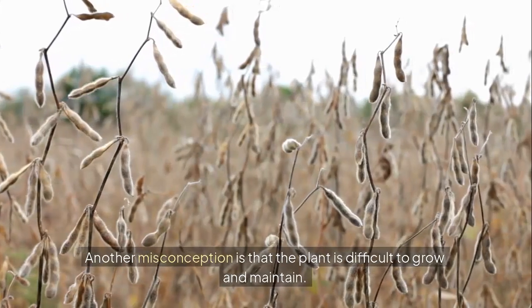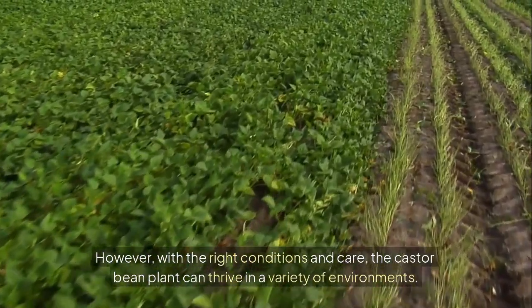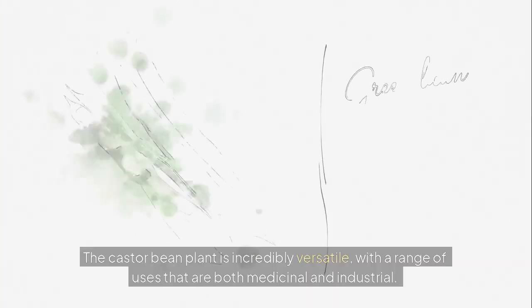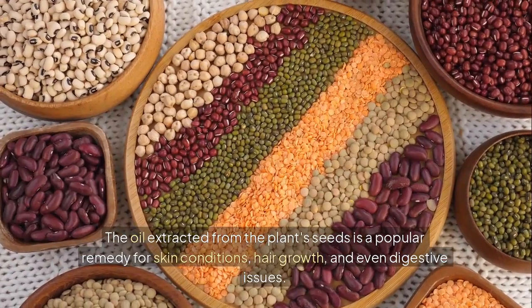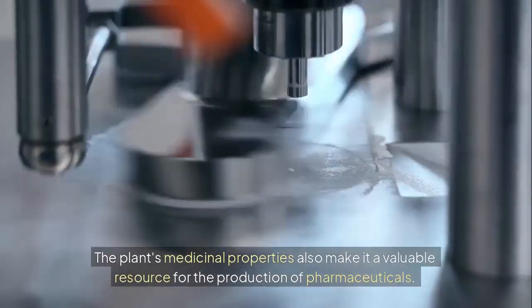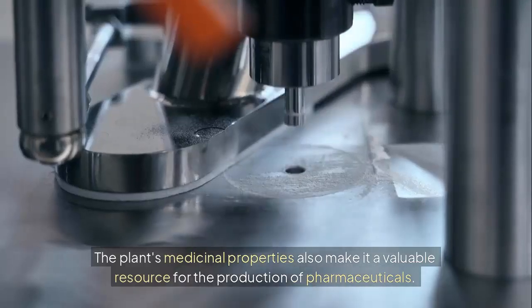Another misconception is that the plant is difficult to grow and maintain. However, with the right conditions and care, the castor bean plant can thrive in a variety of environments. The castor bean plant is incredibly versatile, with a range of uses that are both medicinal and industrial. The oil extracted from the plant's seeds is a popular remedy for skin conditions, hair growth, and even digestive issues. The plant's medicinal properties also make it a valuable resource for the production of pharmaceuticals.